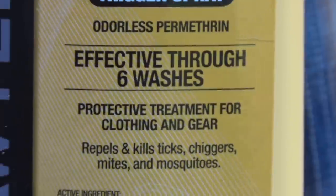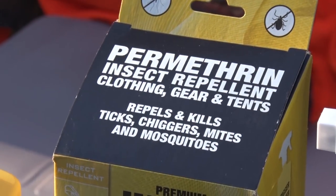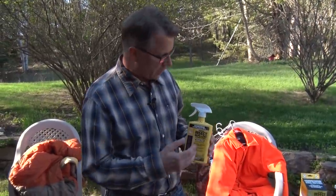I put this on my shoes, my socks, my pants, my shirt. I even put it on my hat. I started doing it last summer and guess what? I don't get ticks anymore. The funny thing is, almost everybody I talk to around the UP here, nobody's ever heard of this. So anyway, I'm trying to get the word out here so people can hear about this.